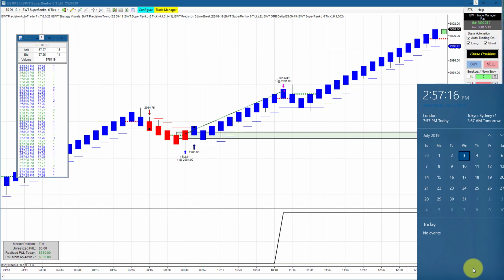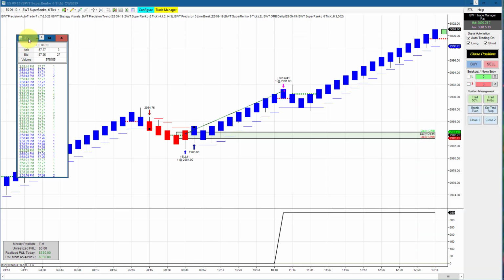It's 2:57 p.m. The futures markets closed early today because of the July 4th weekend. So the crude oil is still open, so I'm using that for the time and sales here. You can see it's now 2:58 on the time and sales. The crude trading at 57.26.